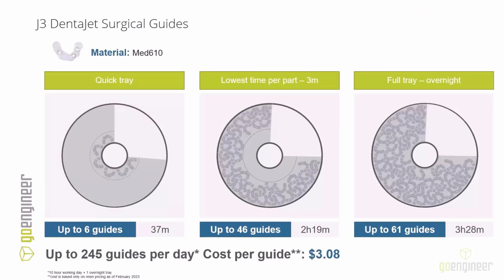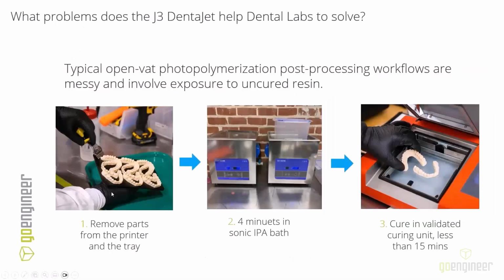If we just want a quick tray with Med 610 surgical guides, we can print up to 6 guides in just 37 minutes. We could also do a lowest time per part, which is about 3 minutes per part, 46 guides in 2 hours and 19 minutes. And then we could do a full tray, up to 61 guides, 3 hours and 28 minutes. So total, based on a 10-hour working day and an overnight tray, we can print up to 245 guides per day at a cost per guide of $3.08, which a lot of you out there would know is a really good cost per part.